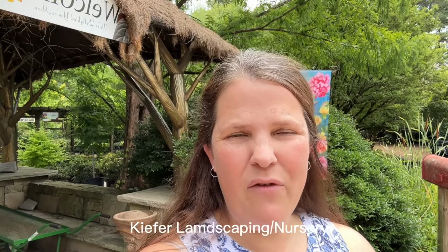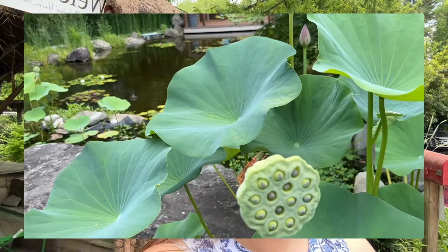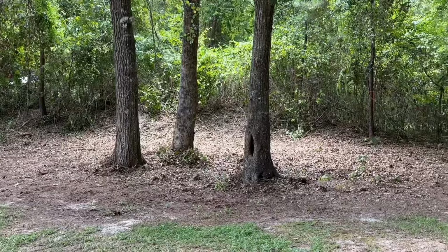Today we are in for a special treat because I am going to take you on a little field trip of Kiefer Landscaping. It's just right outside of the main part of Durham, and it is a beautiful nursery. Y'all remember we just had the land in the back of our property cleared, and this place is going to give me so much inspiration for our woodland garden. I can't wait to take you on a little tour of this nursery because it is truly magical. All right, let's go take a look.